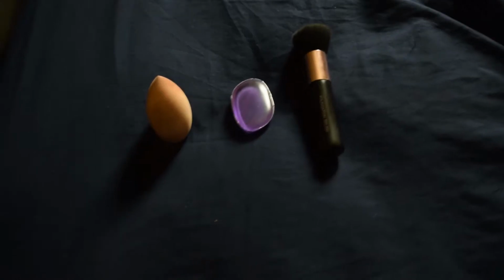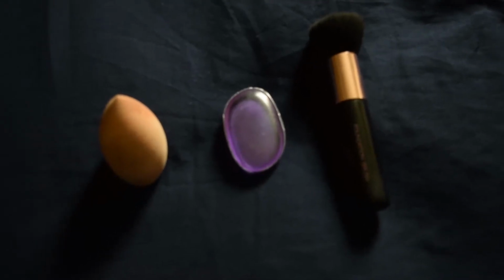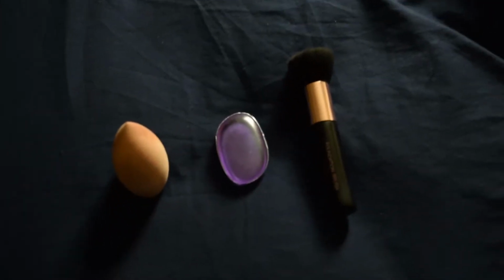Trust me, it'll get a little bit better with time. The first thing that Crow is going to pick is how I apply my foundation. So we first have here a beauty blender, a silicone sponge, and a brush. I usually just go with the beauty blender because it's just easier. I don't like the silicone sponge.